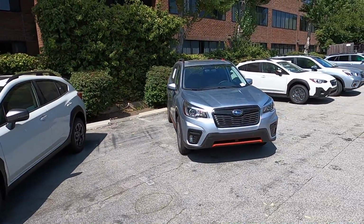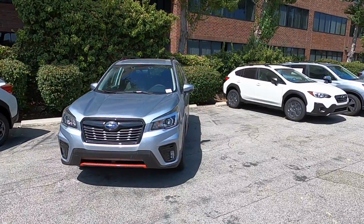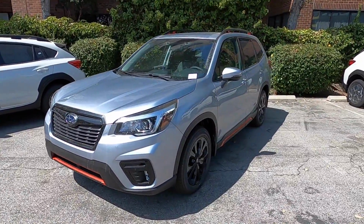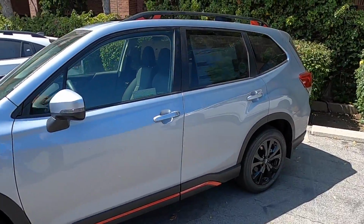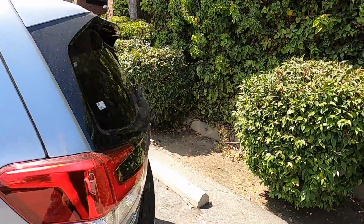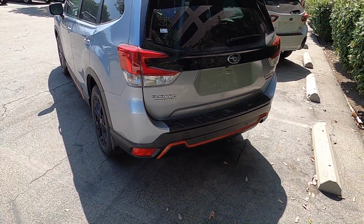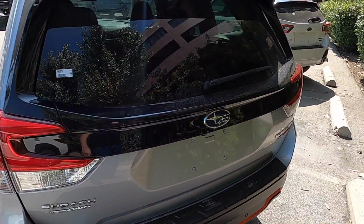Now with Forester Sport, on the other hand, they did a lot more kind of drastic changes to the outside. The first thing people notice when they see one of these, obviously, is the orange trim. You've got it under the bumper there. You've got it on the rocker panels underneath the doors. You've got it up top on the roof rack. And you have it around back here on the back bumper. Some people really like that. Some people really don't like that. Beauty's in the eye of the beholder. I'm not going to tell you what to think.